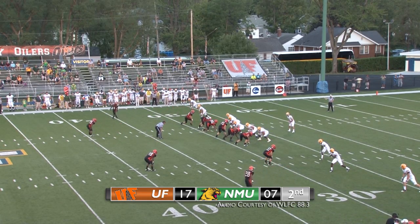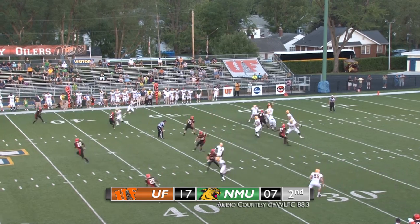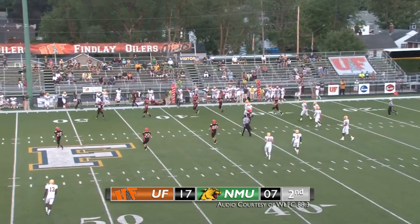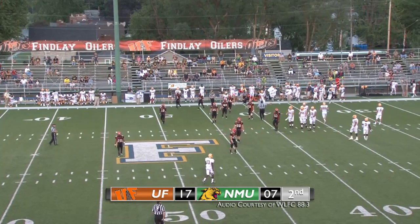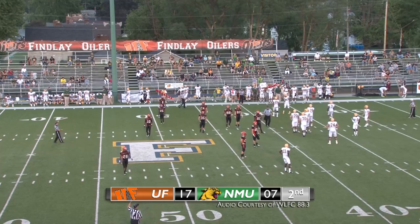Morley in the backfield by himself in the gun. Oilers load up that line of scrimmage. Throw out in the flat, complete. Running room, first down yardage, and out near the 40-yard line. A pretty big stick there late. That time, that was Kalen Willis making the stick out of bounds.